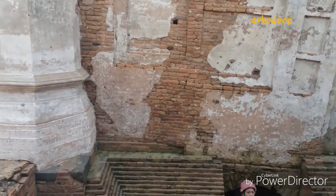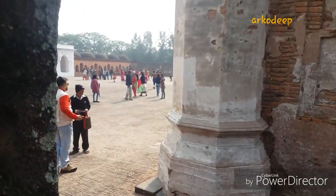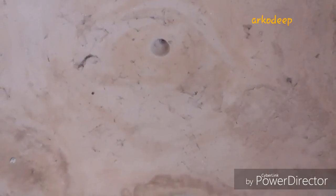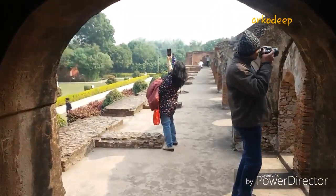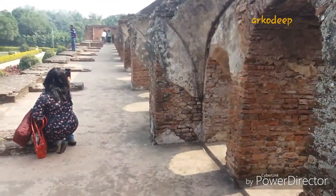The whole mosque is quadrangular in shape. The whole mosque has no pillar support but has been given support by a raised platform below the mosque or by several arches. The mosque has, however, been destroyed in the 1897 earthquake.